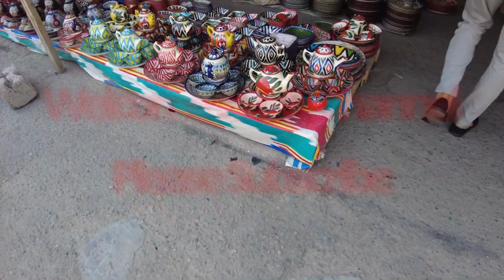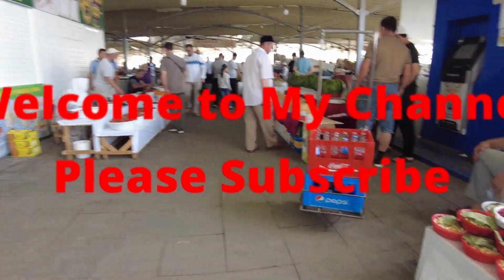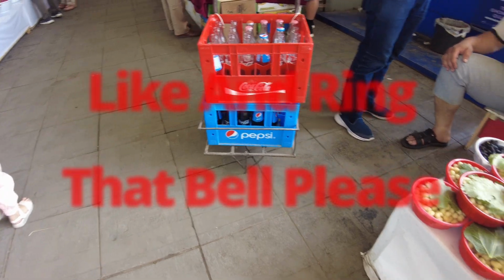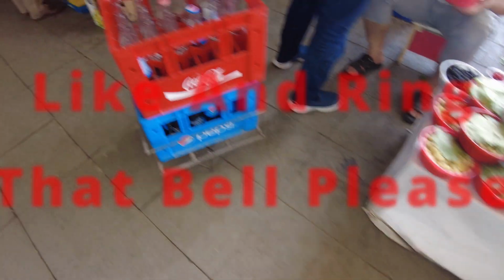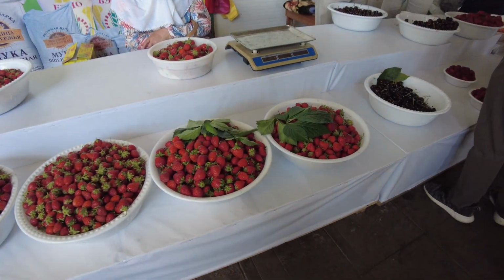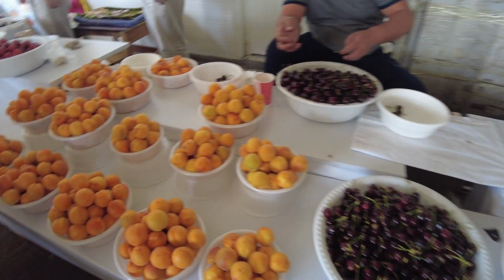Salam. So we'll start down this end, work our way back. There you go. What's it got? Raspberries, blueberries, melon, strawberries. Cherries. Oh, nice apricots.